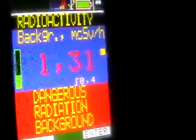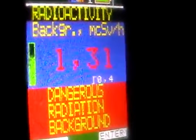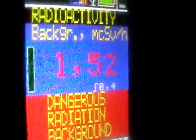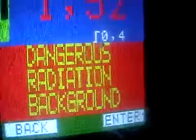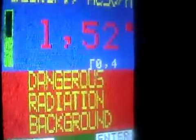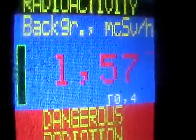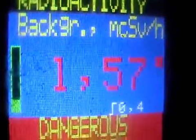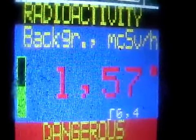At 1.2, you're to exit the area. That's 1.3. Now we have to wait for 5 of these cycles to know if it's actually dangerous. Okay, this is dangerous levels of radiation. Like I said, if we get 3 more of these 20-second cycles here, boy, I'm so glad I stayed out of the rain here.